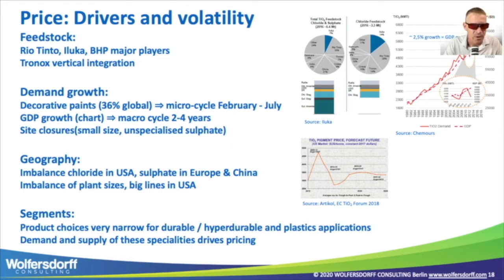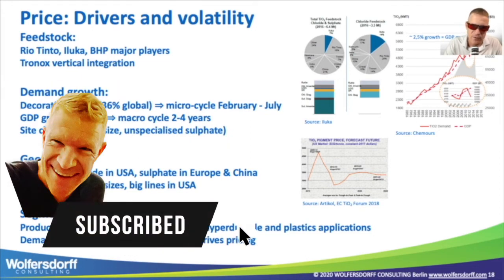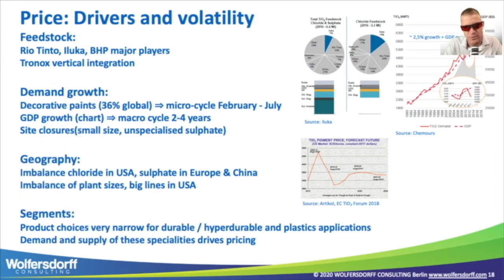And then we have two cycles of demand growth. We have the micro cycle, which is in decorative paints, starting each year in February to July.